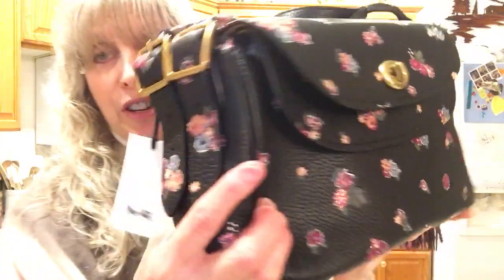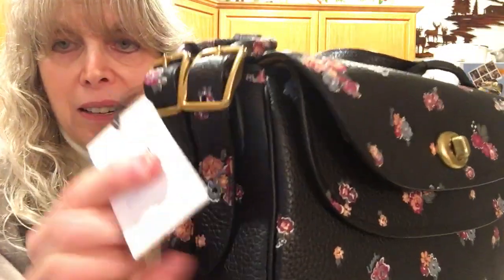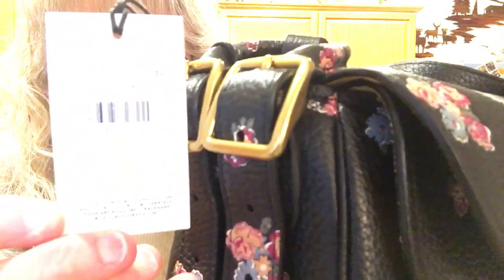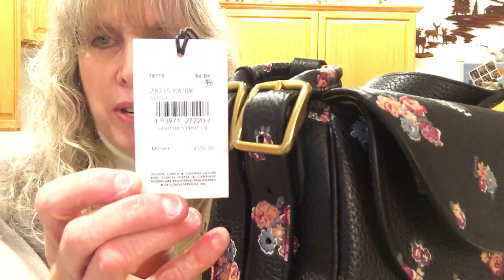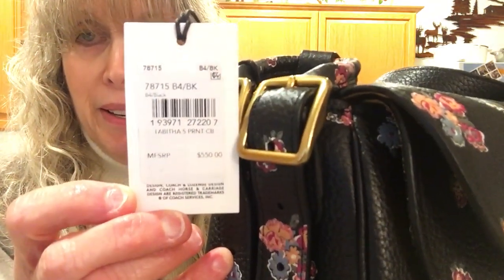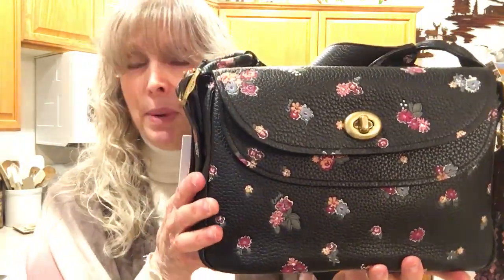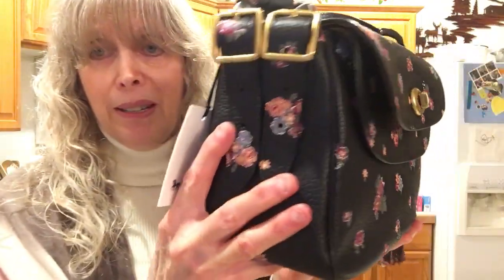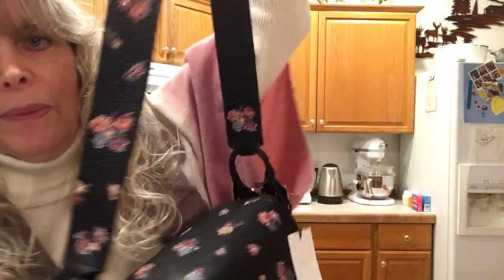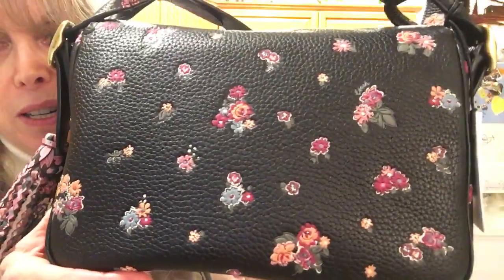Here is the other side. It still has the tag on it. This is the tag. Now it says the price is $550. I didn't pay anything near that this time. The first bag I had, I did pay. I think I paid full price. This is the back. Oh, this strap is really a crossbody. That's for sure.